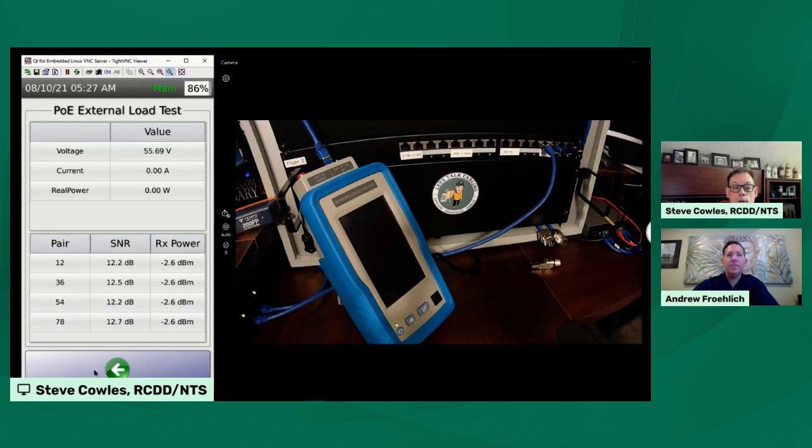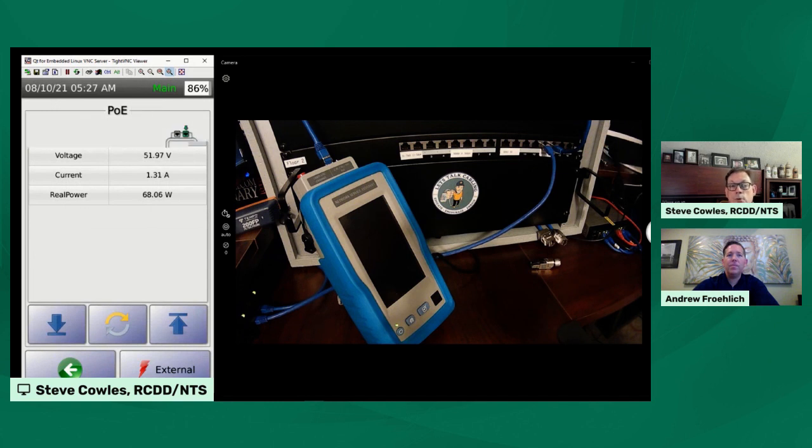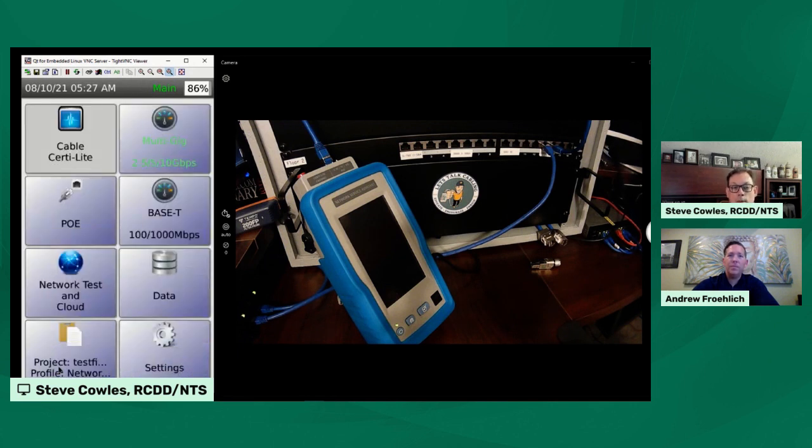for intermittent PoE issues. And all of a sudden you figure out, okay, at 2:31 every morning, we get a PoE dropout and an Ethernet SNR problem. And we figure out what else happens at 2:31 in the morning. Well, it turns out there's a big compressor right next to the server room or something that's cranking up. So a lot of things can happen with that.